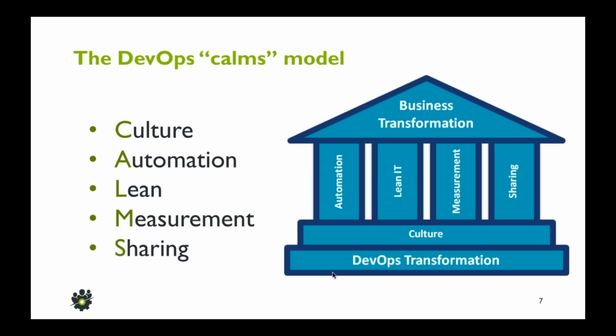The key thing to underline here, we won't dwell on all of the different parts just yet. We'll go and have a look at those a little later. But the key bit I want to pull out here is the automation one again, and just to really stress that it's just one part. So culture, lean, measurement, and sharing are as prominent in DevOps as automation is.